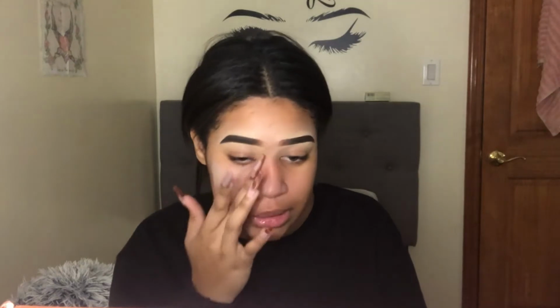This is the e.l.f. Poreless Putty Primer, and I always use this on my T-zone, where it is the most textured, because my nose is super textured, and so is my chin and my cheeks. I used to break out a lot on my cheeks, so I take some of that primer and put it on my cheeks, and of course on my nose and my chin. This really smooths my skin, and the product also stays longer. And a little on my forehead. I always put the leftover on my forehead.